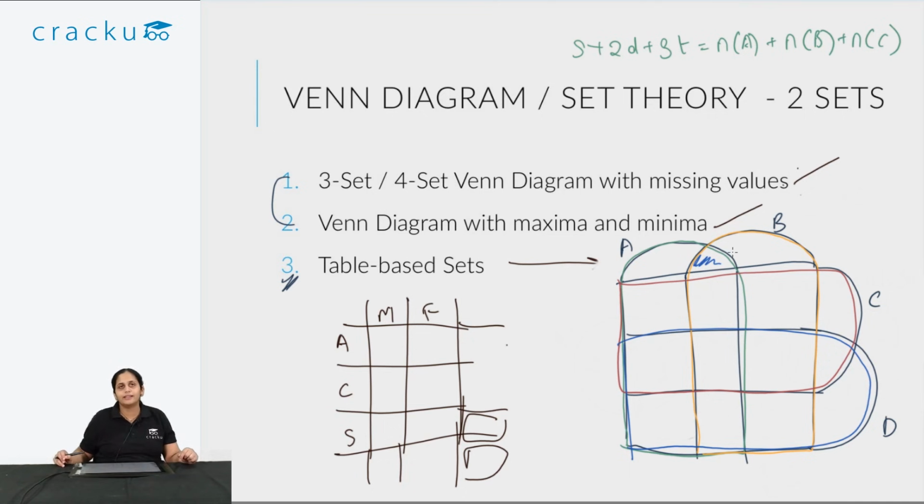Now suppose I have to say that it is part of A and C and D, but not B. So B is this entire part. Now I need A, I need C. A and C is this part over here, this part over here. But I need A, C and D, but not B. So A, C and D, but not B, would be this part over here.